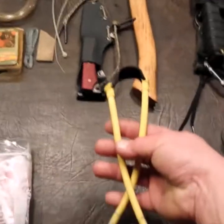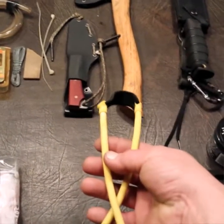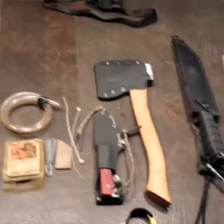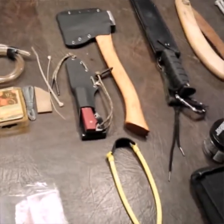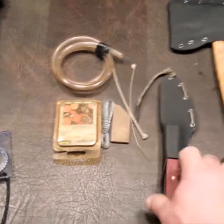I keep this in here. Now in an instant I could turn almost any piece of branch into a slingshot. If I actually am in a survival situation, I need to go hunting. Slingshot, man, the old wrist rocket, take them right out of the tree. Squirrels, rabbits, don't matter, birds. You got food.